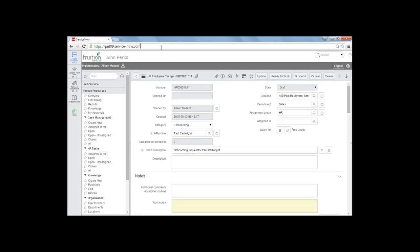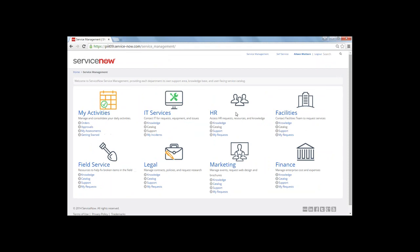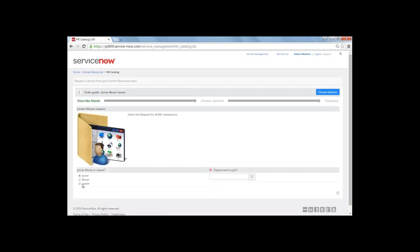The other one I'm going to look at very quickly then is, I'm going to go back to the portal and we're going to book one more catalog request and we're going to go through the joiners, movers and leavers. But this time we're going to pick a leaver. Now when I pick leaver, you'll notice that we've now got a field that asks us to pick an existing user. Every user in our business is already in the system. If they're leaving, we must already know about them.